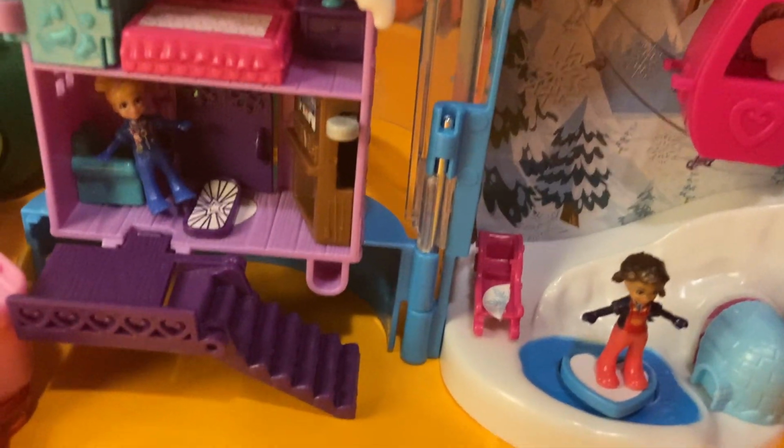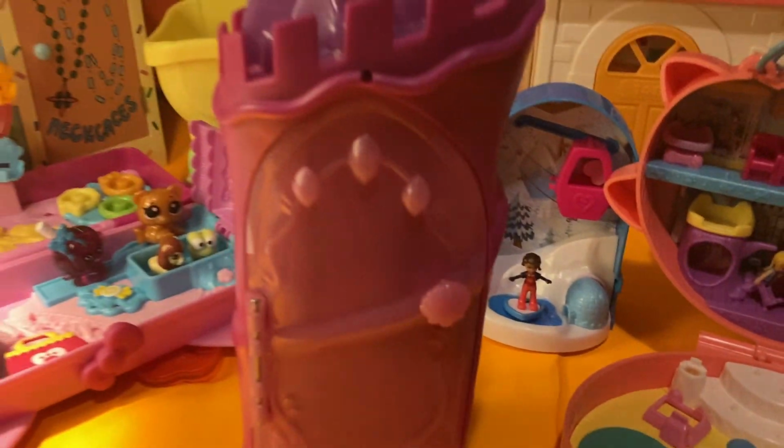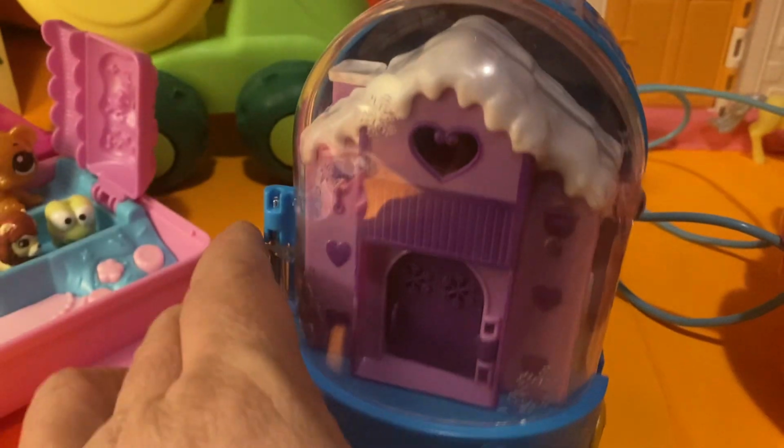And another one of all of this. One. Another one. And another one. Another one. And all of these are small bags. I hope you enjoy watching. You can bring it to the playground and play. This is the castle. Another one. This is the house.